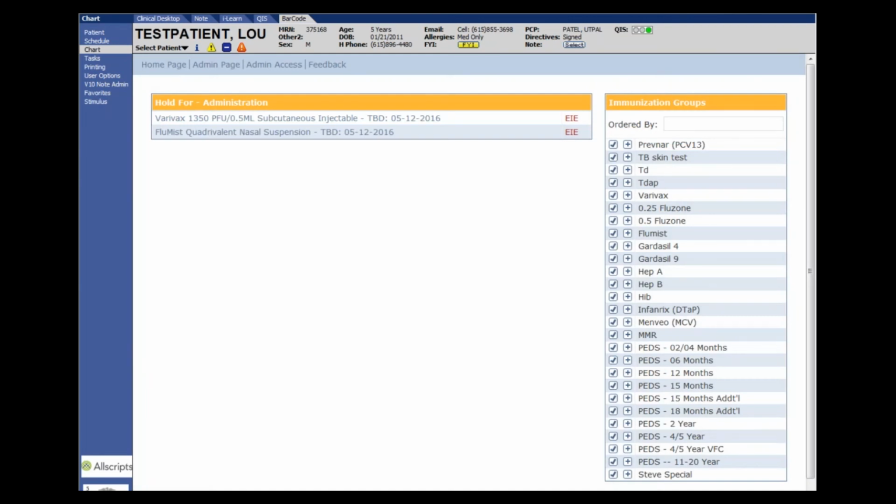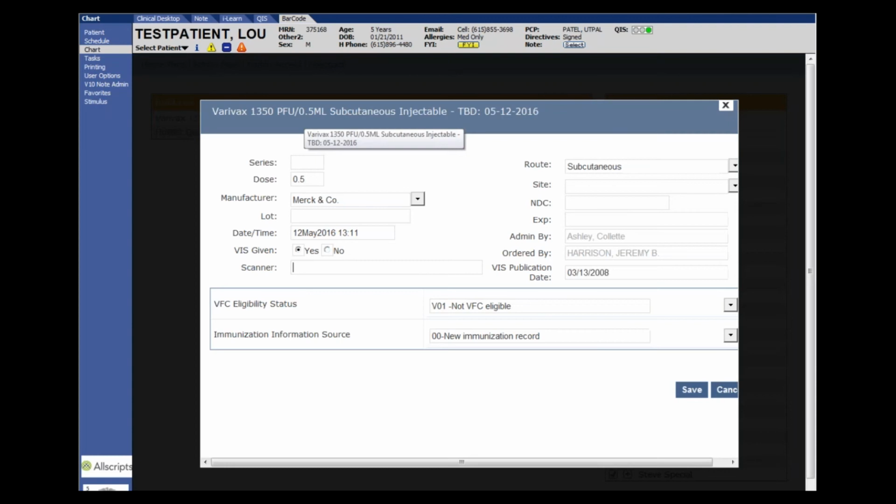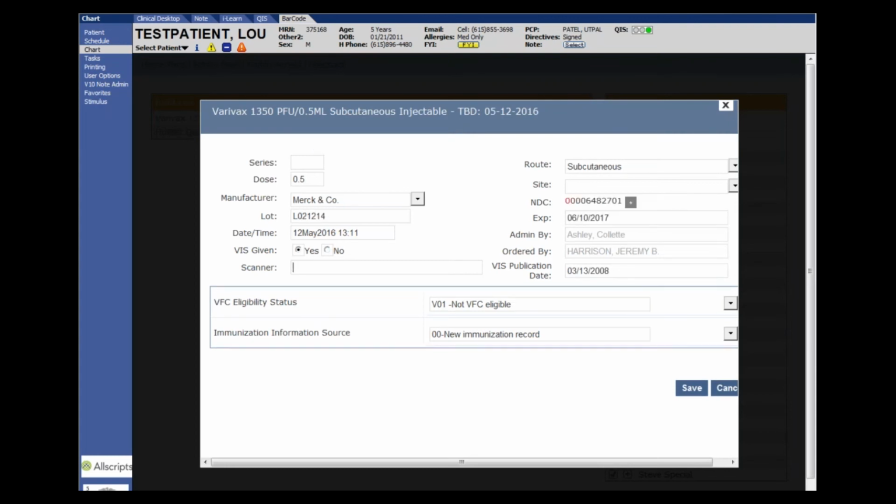So I also have a Varivax here and can show you how quick it goes. Scan my vial, scan my site, and scan save.